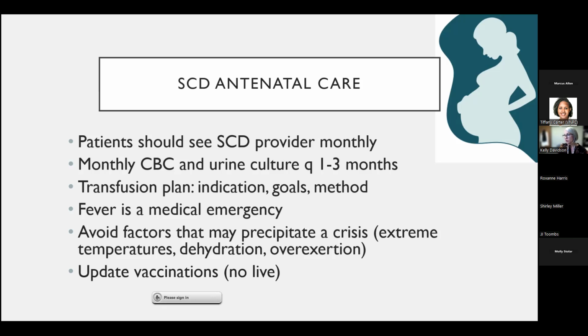Every patient should have a transfusion plan. I don't have time to go into all the details of transfusions. Unfortunately, we don't have a lot of good data to support what we should do regarding transfusions in pregnancy. There's not a lot of good evidence to just put everyone on a transfusion protocol.